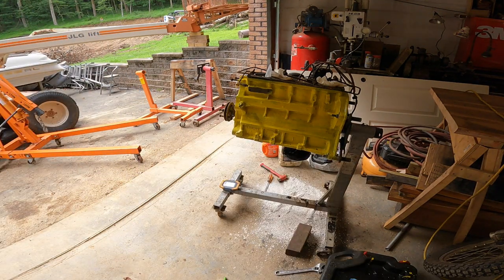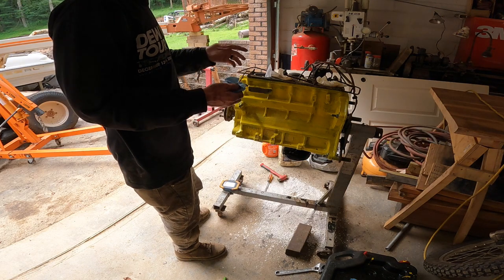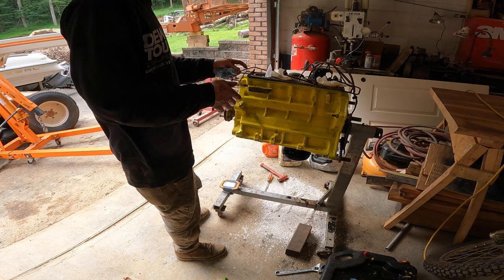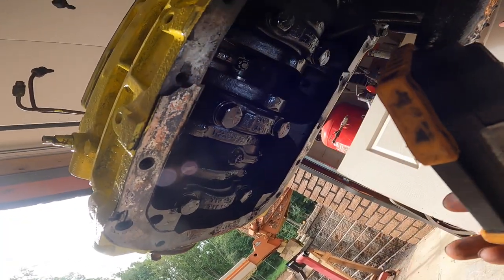Since the crank looks visually all right, just start pulling the caps off. Show you guys in a second there. Start pulling the caps off and pull this top end out. We can see how bad this is. All right, hopefully you guys can see some of that.